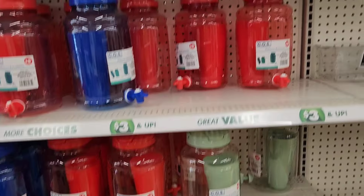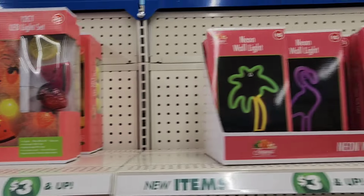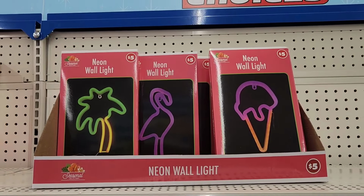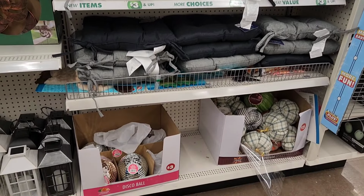I wanted to show you guys these new lanterns. I am loving that fruit one for sure. That's like an LED light set, but they do have motion activated lanterns for outside and lamps. I thought those were pretty neat.